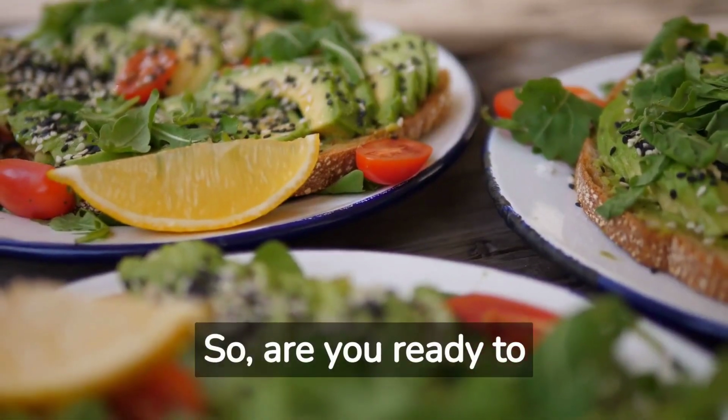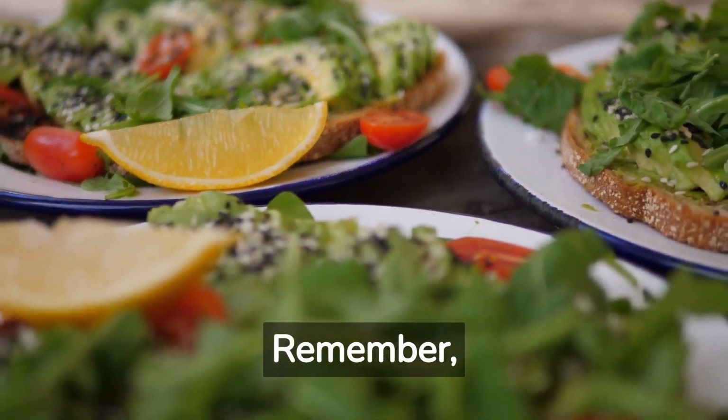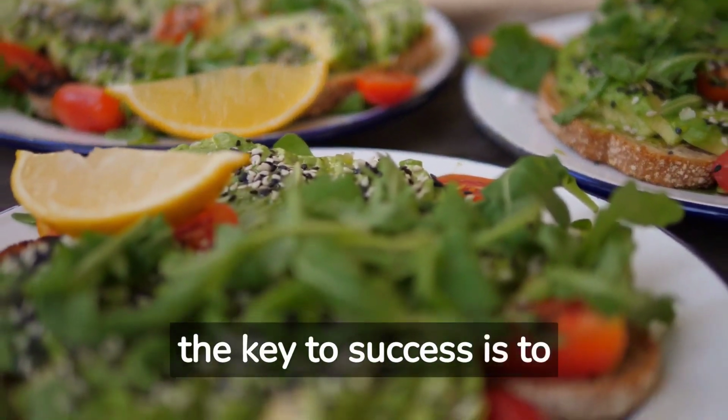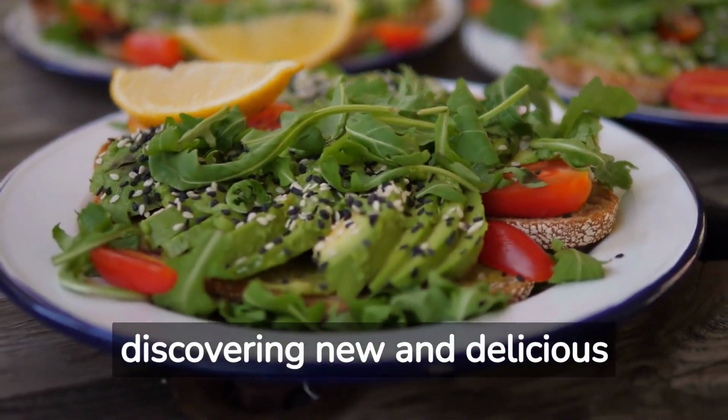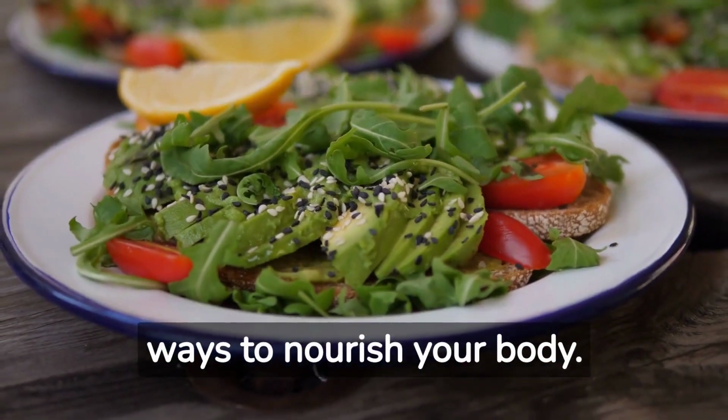So, are you ready to give the raw food diet a try? Remember, the key to success is to take it one step at a time and to enjoy the process of discovering new and delicious ways to nourish your body.